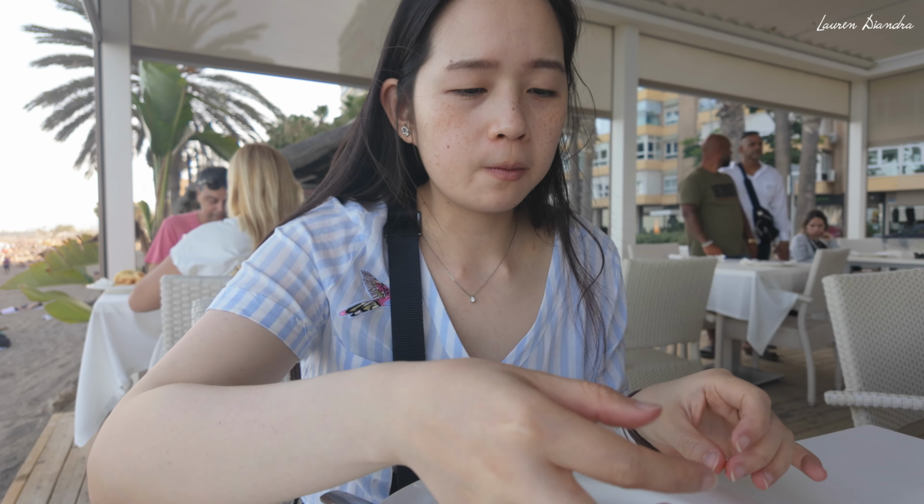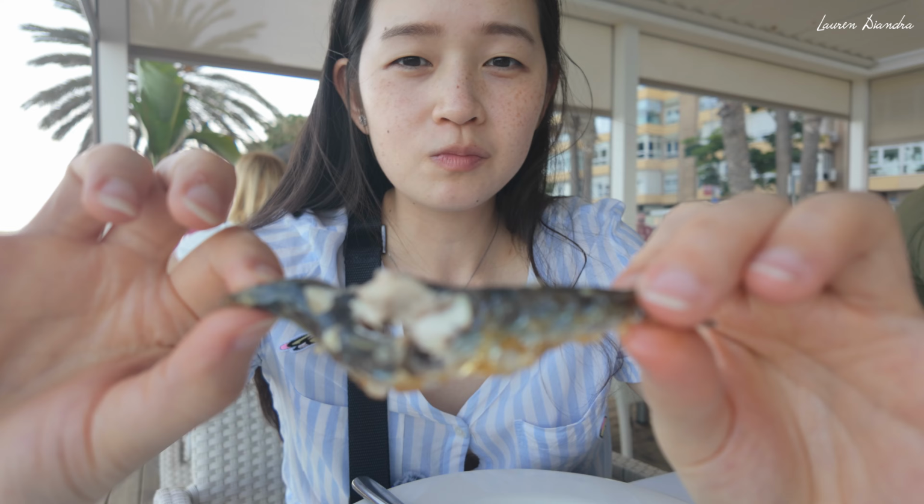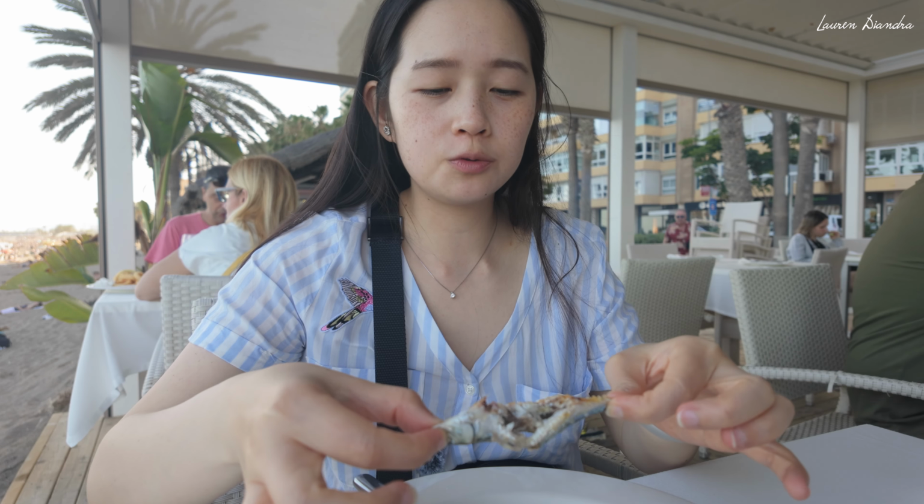I think you can eat the bones of sardines, right? They're pretty good. And you can see there's like flaky salt on it as well. But I think the salt is a little bit too thick, like the chunks. I think we just really like the fact that you can see them cooking your fish for you.